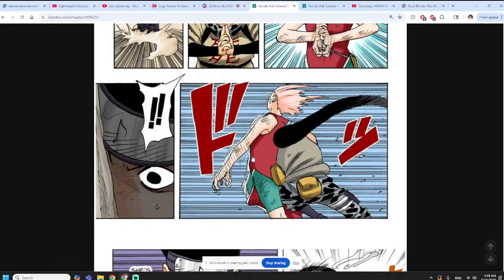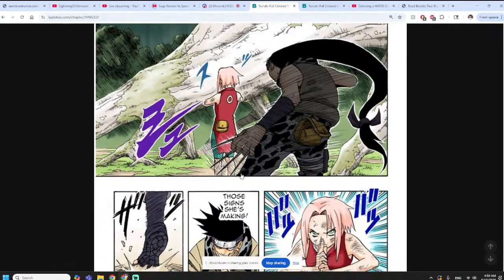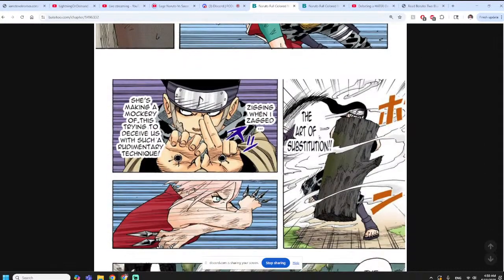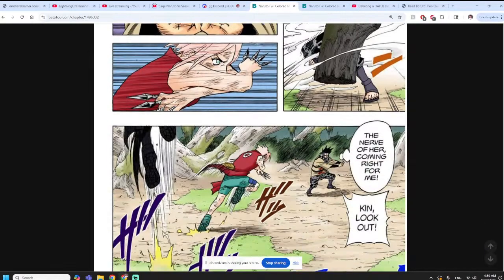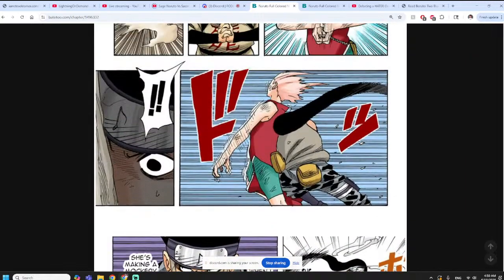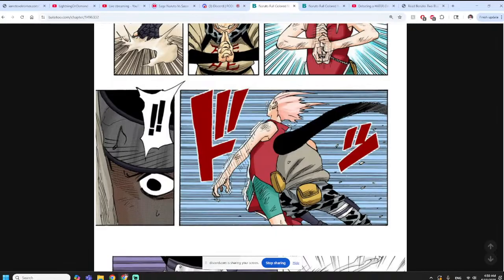That was one of my contentions earlier. Every time we see transformation jutsu used, it's on either a person themselves or on something they're connected to, like something they're holding or right next to them. So if it's in a different place, I think it would be a reach to say that transformation jutsu can be applied to things that are far away.